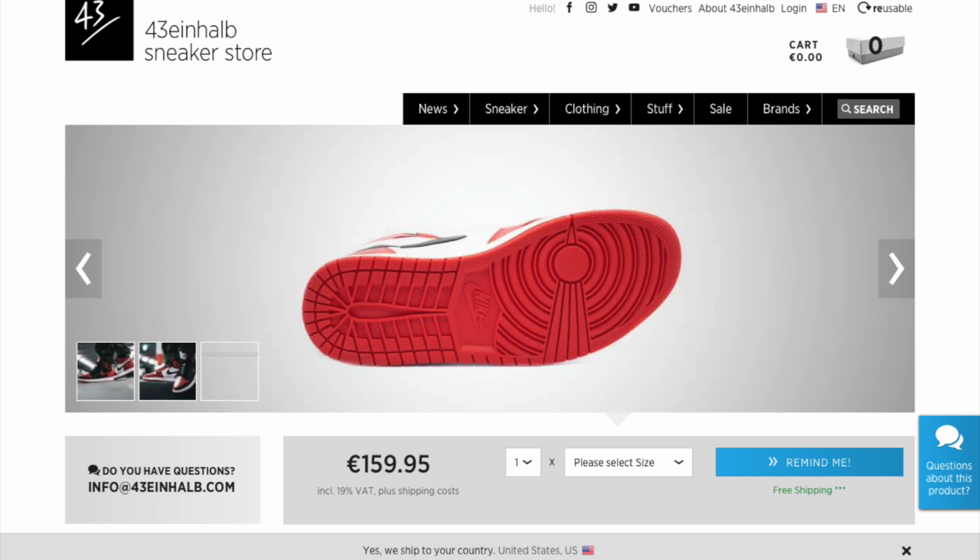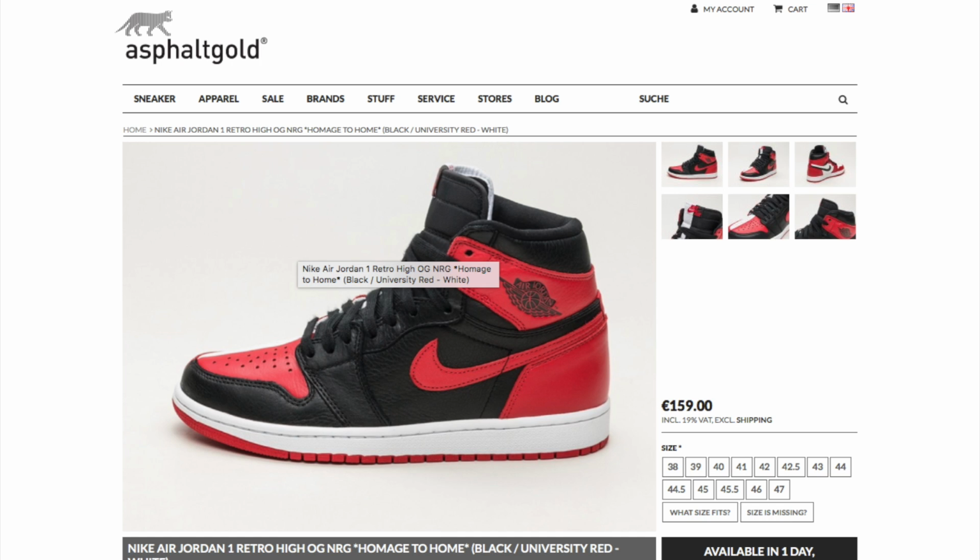Just a quick update that I found while I was editing. 43 and Hob is also doing a first come, first serve at 3 a.m. Eastern Time, and as well as them, we also have Asphalt Gold getting them. So, there you go, we got 2 more.